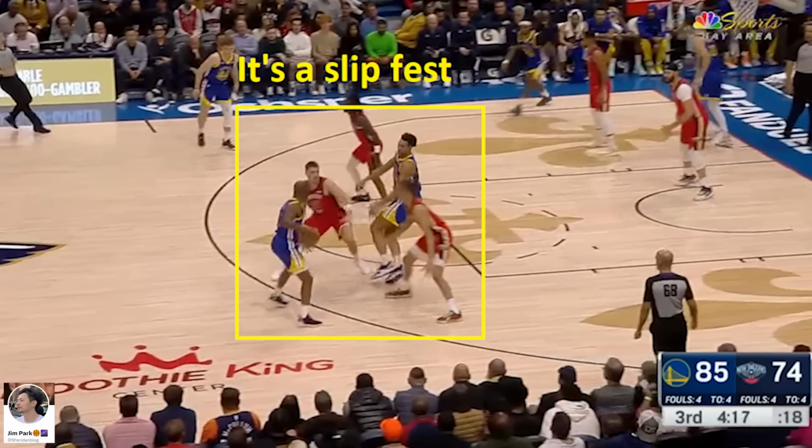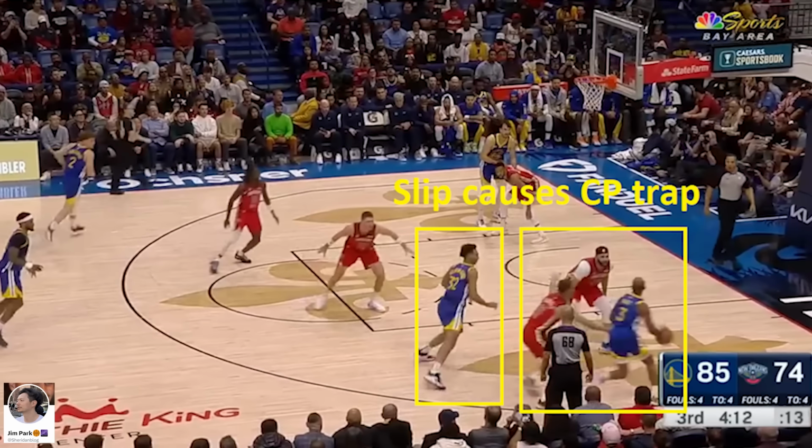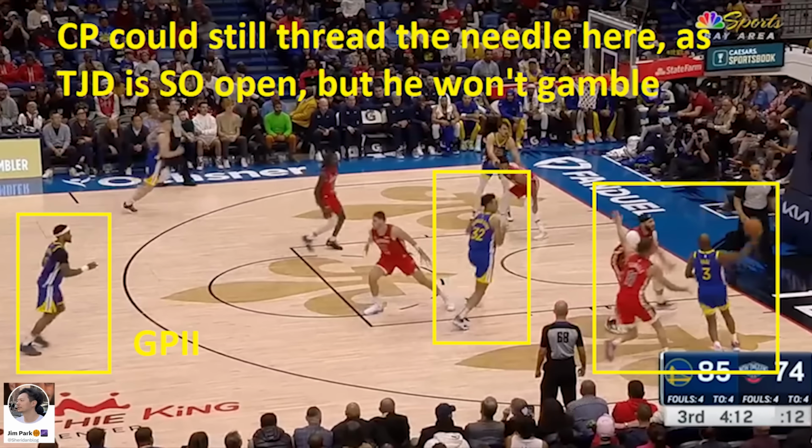Not to mention it's simply easier for the defense to recover when you don't erase anybody on the screen. For CP, but slips again. He's wide open on the roll though, but CP doesn't see enough space to get him the ball and elects to kick out to GP.